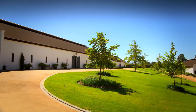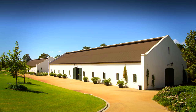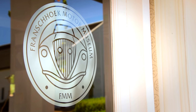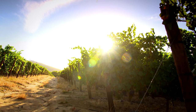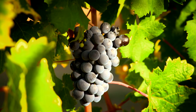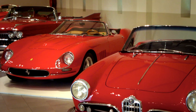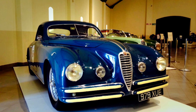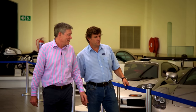These four garages contain one of the finest car collections in the world. Because this is the Franschhoek Motor Museum, which is located 40 miles east of Cape Town in one of South Africa's main wine-growing regions. It's home to over 200 cars worth tens of millions of pounds. And the man with the enviable task of looking after them is curator Wayne Harley.